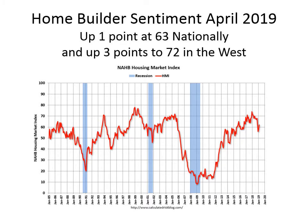Also, home builders have been very happy in April. We have 1 point up, to 63 nationally, and actually up 3 points in the West. And this is due to increased traffic during the open houses, and plus, well, it's springtime. We shook off the winter blues, but let's see if that increased traffic will translate into more sales.